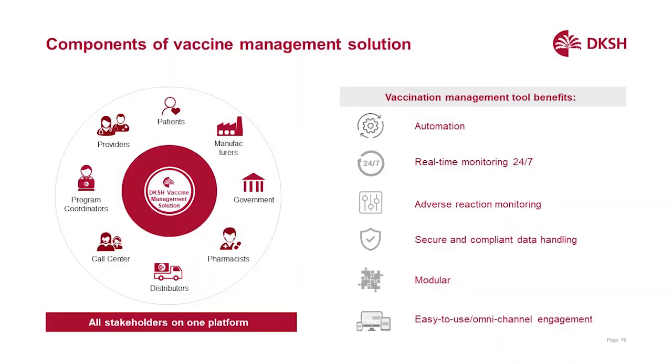Data needs to be stored and managed, and it must, of course, all be automated and simple to manage. What the vaccine solution system must provide is an end-to-end solution that includes everything from scheduling, reminders, educational content, through to adverse reaction management. Security, privacy, as well as encryption are also core components of any suitable technology.